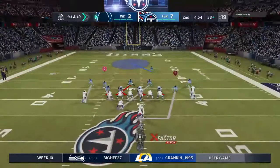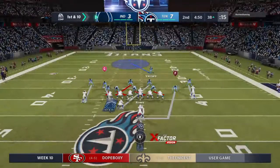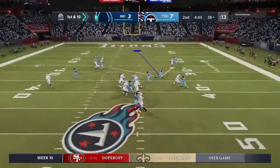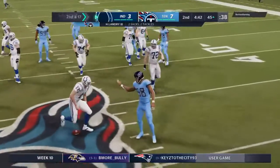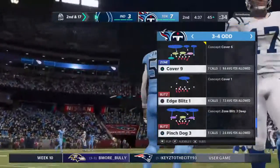This offense finding its legs now. Here's another 1st and 10. Rivers now. Blitz coming, and down he goes. Harold Landry able to drop him that time for his 2nd sack of the evening.